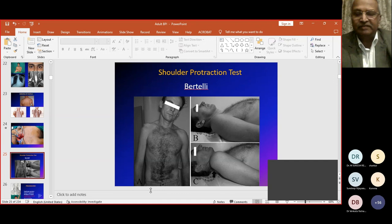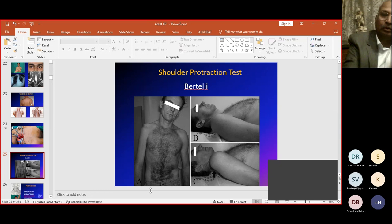Winging of scapula, we are always taught that we have to push against the wall. When the hand is paralyzed, how will they keep the hand on the wall? So you ask them to lie down and lift the shoulder like this. This is the shoulder protraction test described by Bertin. If they're able to lift the shoulder, you palpate here and look for the serratus contraction.